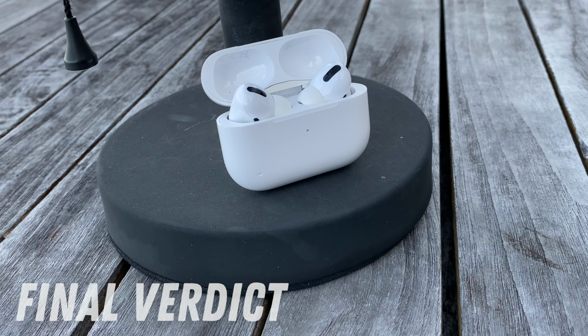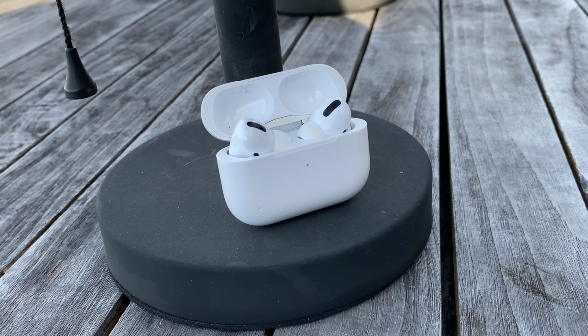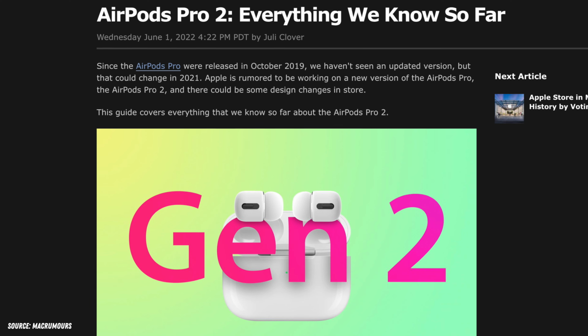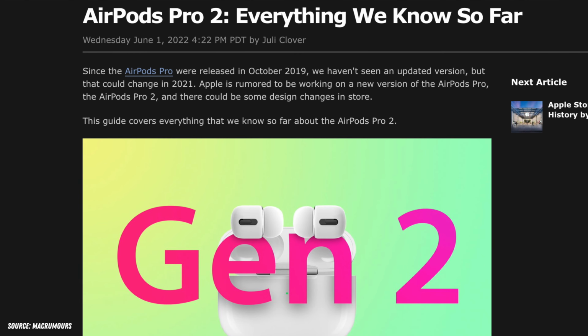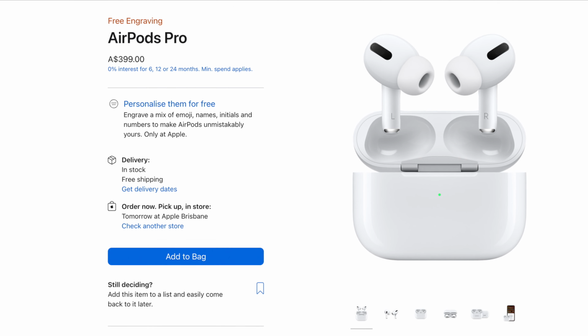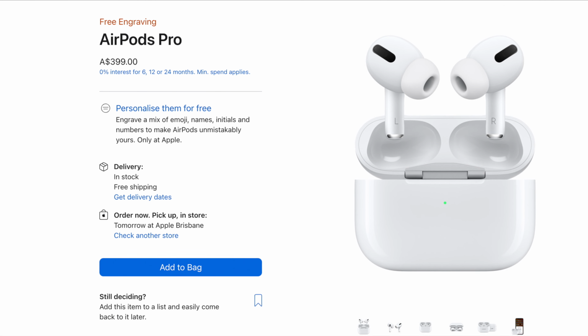And so, with my review now out of the way, it's time to answer the question, are the $400 AirPod Pros still worth your cash despite their age? Well, there are rumors that a second generation of AirPods Pro will release this September, which is pretty likely since the AirPod Pros are going to be 3 years old as of then, but at this point in time, I think that the AirPod Pros are absolutely still worth it if you don't want to wait around that long, which is fair enough. I don't think many people would.